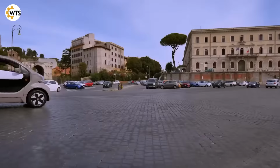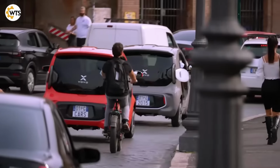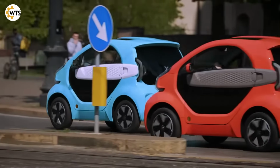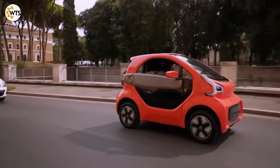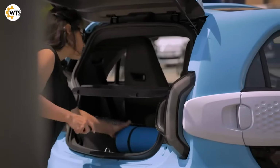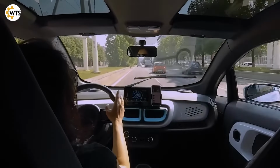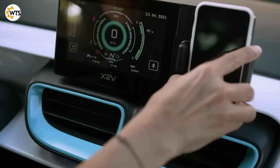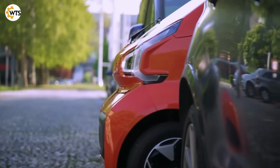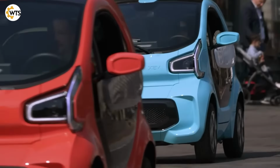The XEV Yoyo Pro is a bold attempt to shake up the world of affordable electric city cars. Priced around $18,000, this compact EV officially qualifies as a quadricycle. It seats two comfortably and can travel up to 90 miles on a single charge, perfect for daily urban commutes. While its top speed is limited to 56 mph, that's more than enough for city driving. Whether or not it's a true game changer is up to you, but it definitely checks the boxes for space, style, and sustainability.